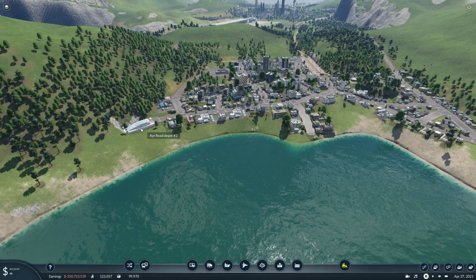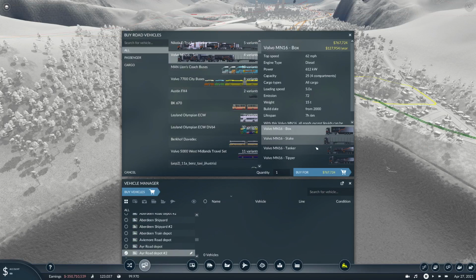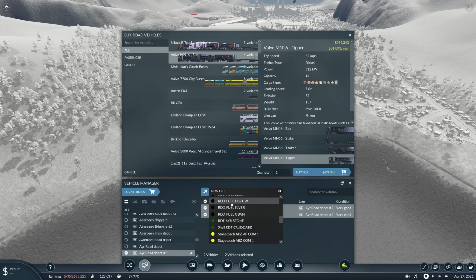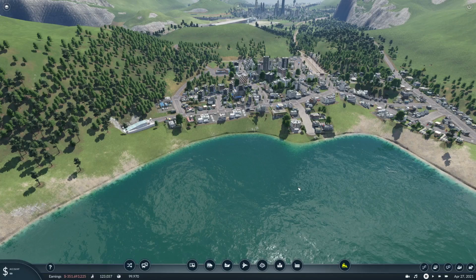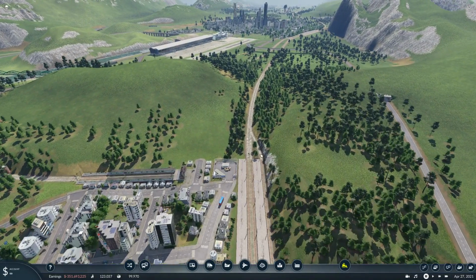Where's my depot? My depot's actually over here. Now, it won't take anything currently at the moment. We'll maybe give it one of these tipper trucks. 16 is fine. We'll maybe get two at least for the moment. We could have this as its own branded quarry line. Right, RDT. Air stone. Right, so they will go out and do something, hopefully.